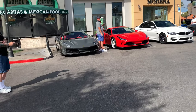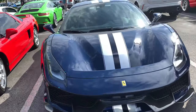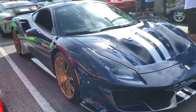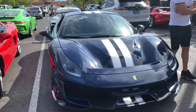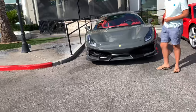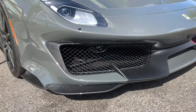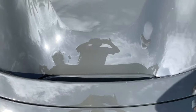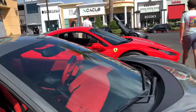So we're going to do a quick walk around Diane's car again. We've got the stripe on his with the non-carbon, the blue with bronze, very beautiful looking car. And also we are going to go back to David's car, which is, look at the screen on this thing, man. The 488 Pista, Alcantara, everything inside. Again, with the carbon wheels.